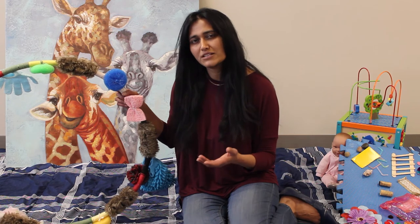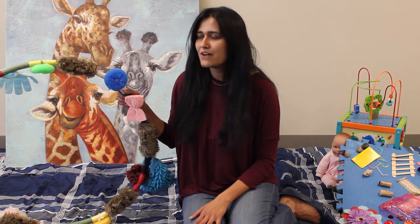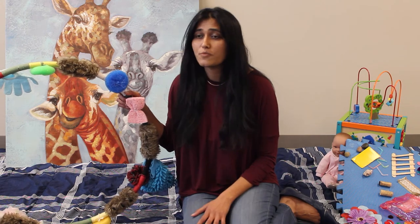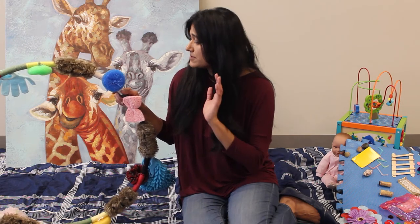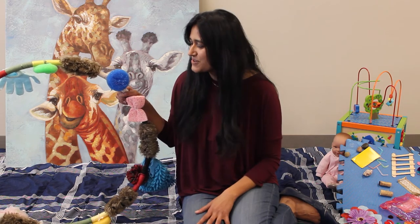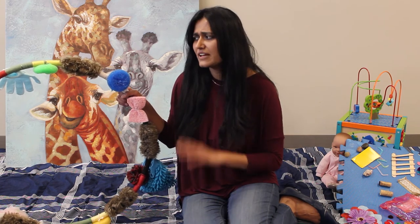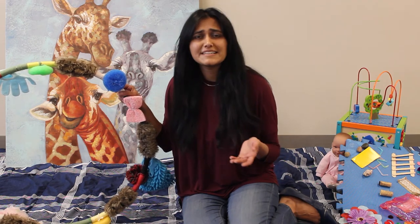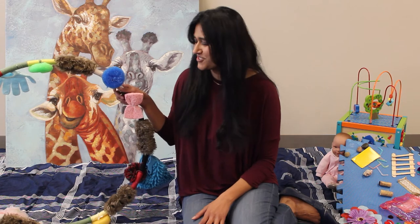Similarly, you can make this one at home. If you don't have hula hoops, that's okay. Instead of a hula hoop, you can use a hanger or pool noodle. Put everything in here and let them touch it, let them pull this out. And definitely this activity will keep them busy and engaged for some time for sure.